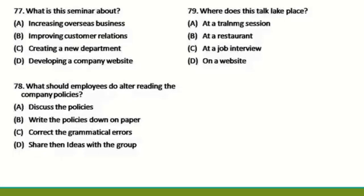Once you have finished reading, please turn to the person sitting next to you. Discuss with your partner how you can better serve your customers. After you have spent a few moments speaking with your partner, write down your ideas on a piece of paper. At the end of this seminar, you will have a chance to share your ideas with the rest of the group.